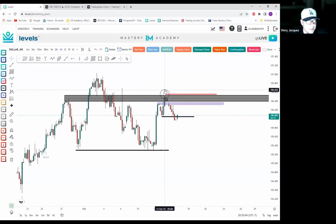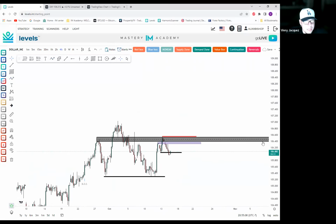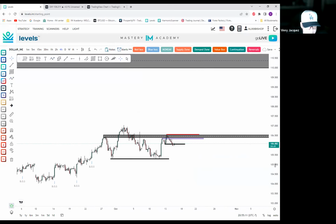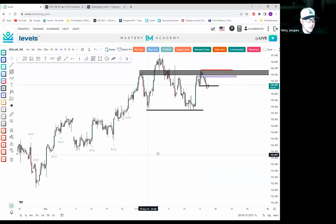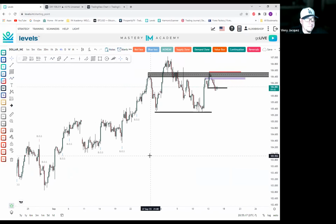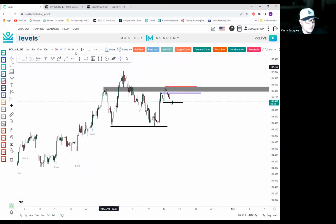But yeah, as of right now, this is what I'm looking at with the dollar. And again, I'm still expecting some bullish movement. So we just gotta wait, guys. Let's see. We got 5 minutes. Who wants to give me a pair?